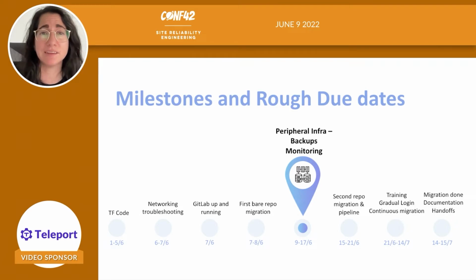The next milestone is the peripheral infra, backups and monitoring. So I made sure that I can back up everything. And when I say everything, I really mean everything. Full system, repo backup, and branch backup. And also, not only backups, I tested out the restores, full system, repo, and branch, because I wanted to make sure that if something happens, they know what to do.